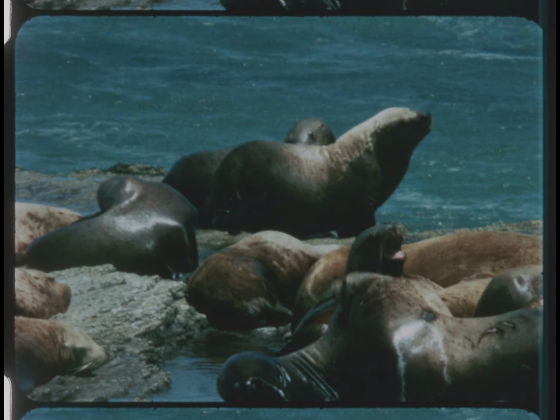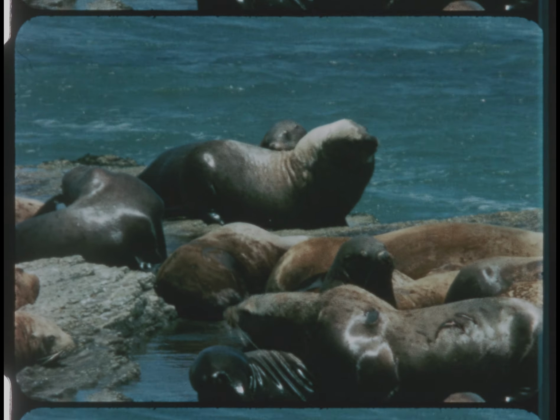Most of the time, the young males are playing with each other by sparring, practicing the kind of fighting that they'll be doing later in life when they must claim their own territories for breeding.